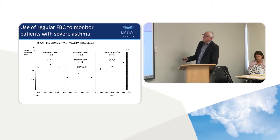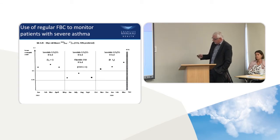His FEV1 went up to 2.1, and then she didn't see him again until I saw him after a life-threatening attack at the hospital. I said, what happened? Did you get a viral illness and you suddenly decompensated? He said, no. He said, I haven't been feeling well for a number of months. I said, why? He said, well, the pharmacist and my GP both told me to stop taking the fluticasone because it's already in the Seretide. And so I stopped taking it, and phew, this is what happened.